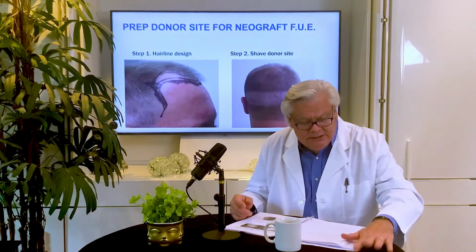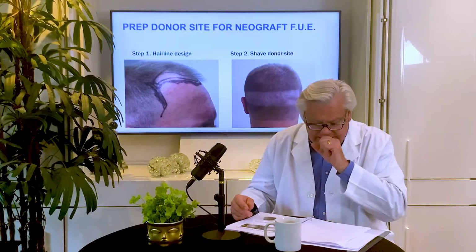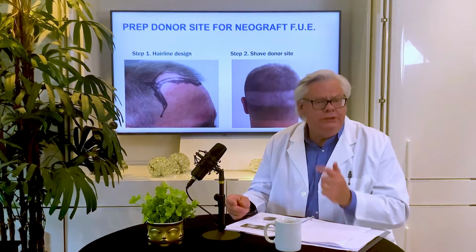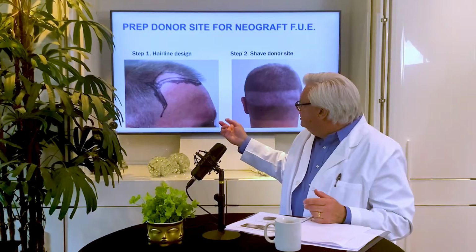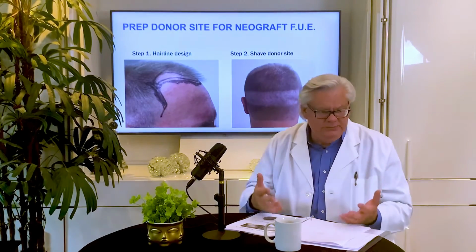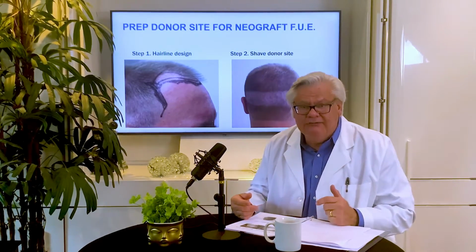Next slide, let's take a look at our next slide. This is a gentleman who's going to be having a follicular unit extraction transplant. What we do, first of all, is mark out the areas that we're going to put the transplants in. For example, this gentleman that you see has an area in the temple, but also in the frontal area where everything has become thin. His hairline is marched back. He's got the high forehead.